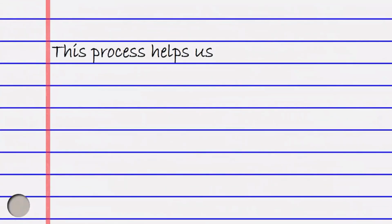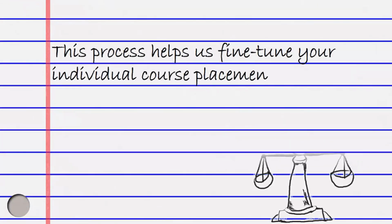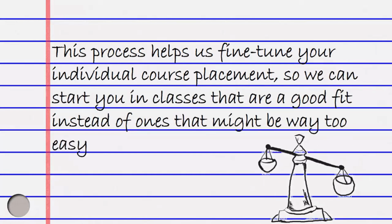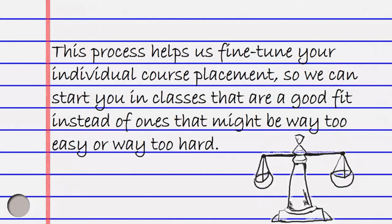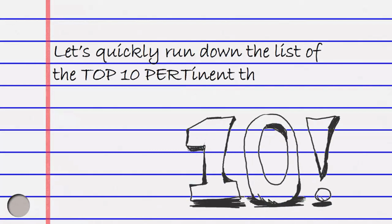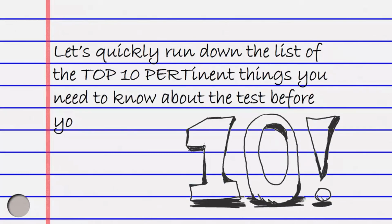This process helps us fine-tune your individual course placement so we can start you in classes that are a good fit instead of ones that might be way too easy or way too hard. Let's quickly run down the list of the top 10 pertinent things you need to know about the test before you start.